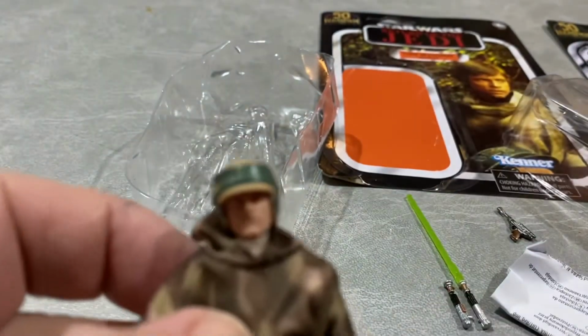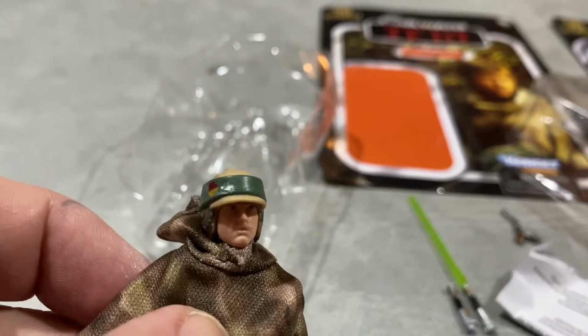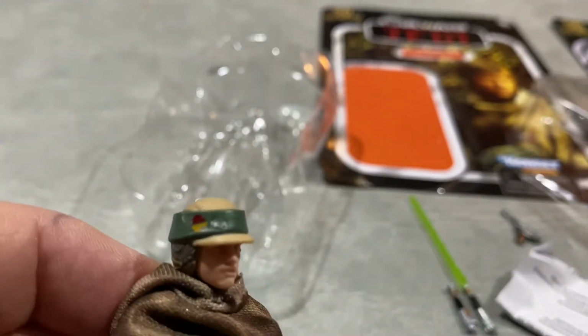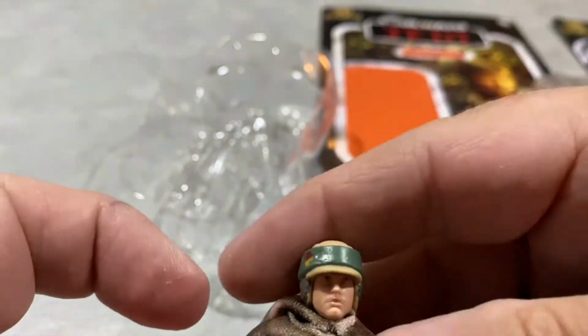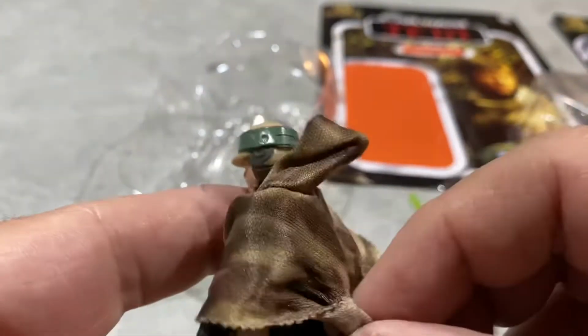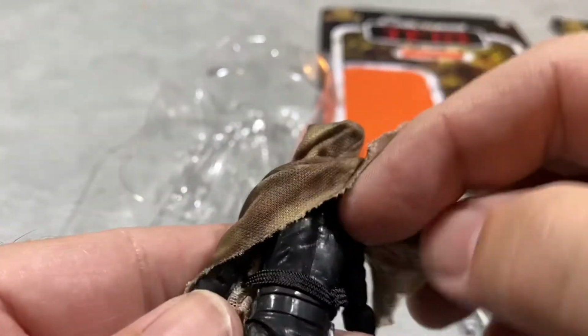no hair underneath. So, you know, you could do your own thing, obviously. The helmet does look good, I will say that. Like the Leia had a better helmet on her, and I think we've gotten that here. Previously, we kept getting the same helmet over and over.